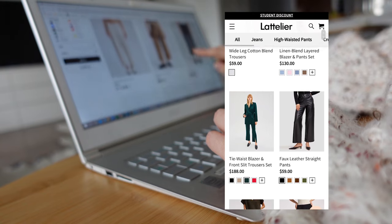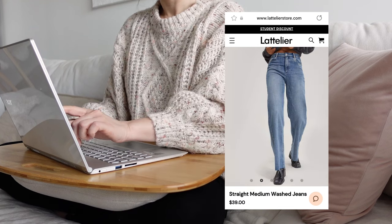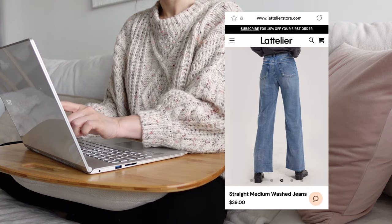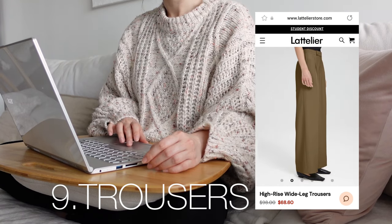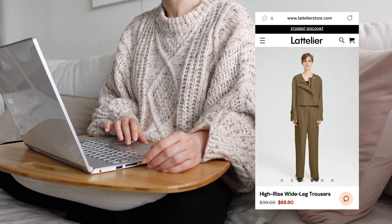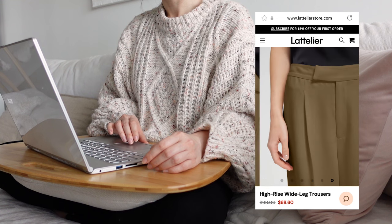For bottoms, I'm going to choose straight jeans with a bit of stretch. Straight jeans are a favorite French classic that flatters most body types, plus the little bit of stretch adds comfort. The last bottom essential are trousers. They're a classy and feminine wardrobe staple, but make sure to choose one that is light and airy and right for your body type. Tapered trousers are also a great classic for every body type.